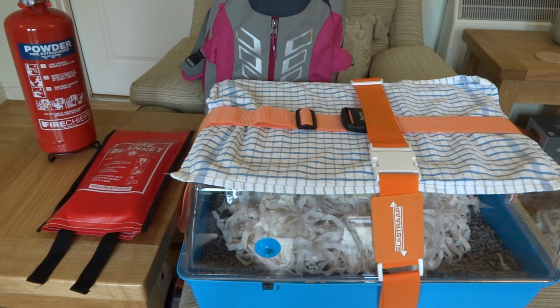So we always make sure we have plenty of supplies of food and water and all the rat bedding and everything if we had to stay in the house. But the worrying thing is, if we had to leave the house, how would we do it?